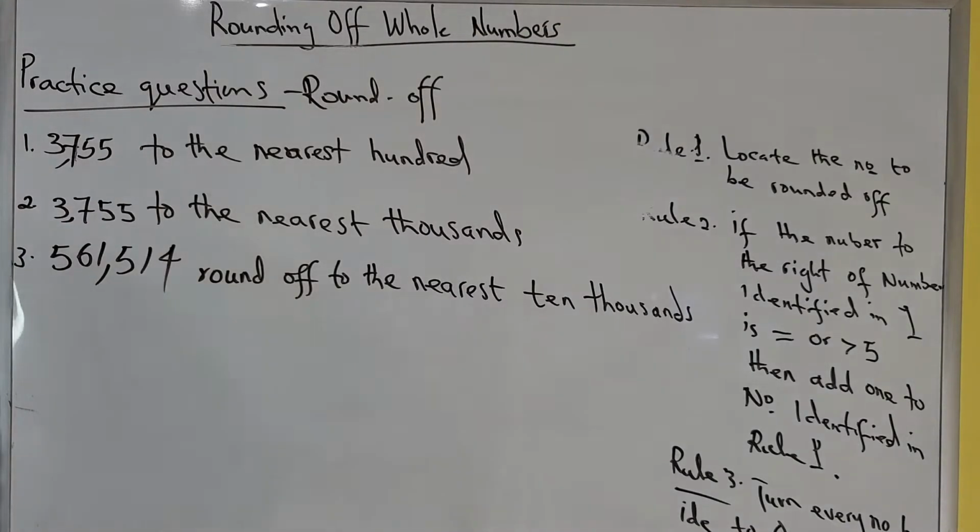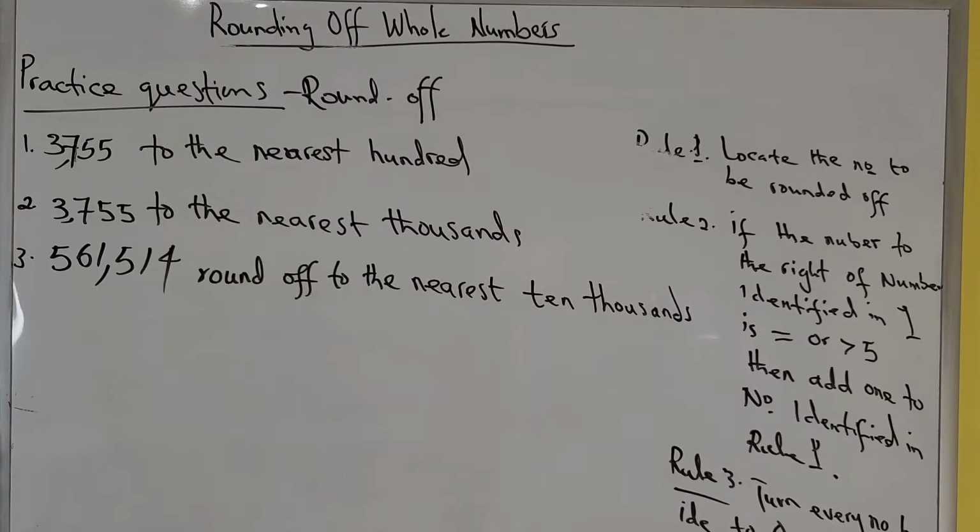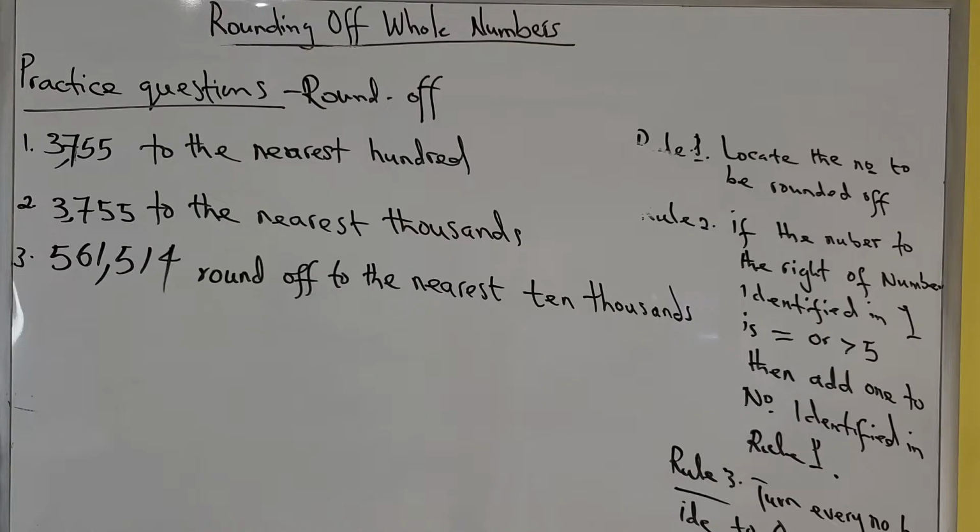So that is that about rounding off whole numbers. The next topic we're going to be talking about right now is addition of whole numbers. How do you add up whole numbers, and how do you subtract whole numbers? That's what we're going to discuss right now.